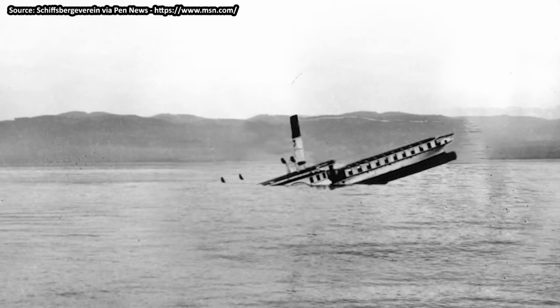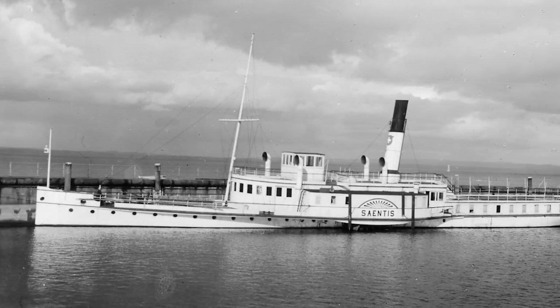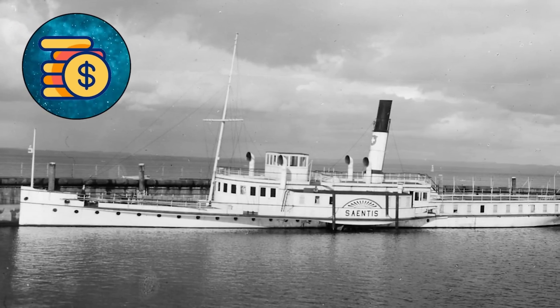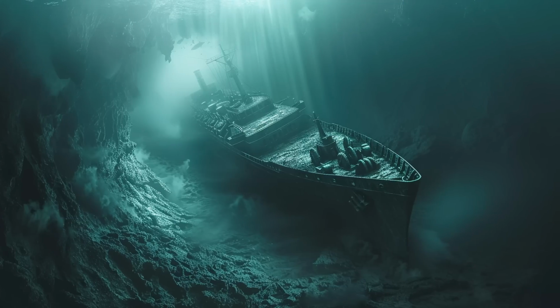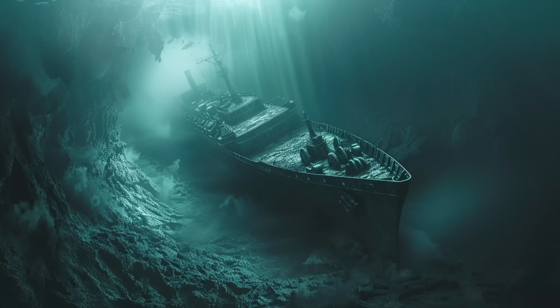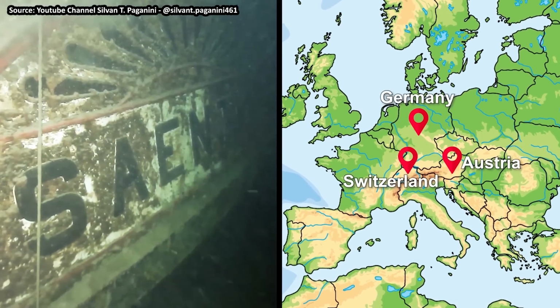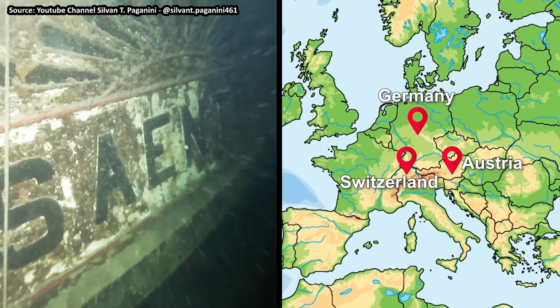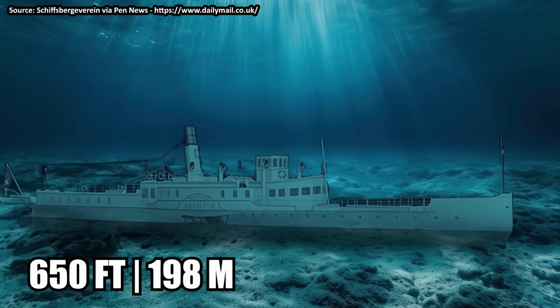The Titanic of the Alps got its nickname because it's a big ship that sank in the Alps. In 1933, the passenger ferry was deemed too expensive to keep running. Instead of taking care of the problem sensibly, the Santis was deliberately sunk. It's been sitting at the bottom of the lake along the borders of Germany, Switzerland, and Austria for nearly a century now. It's at a depth of about 650 feet.